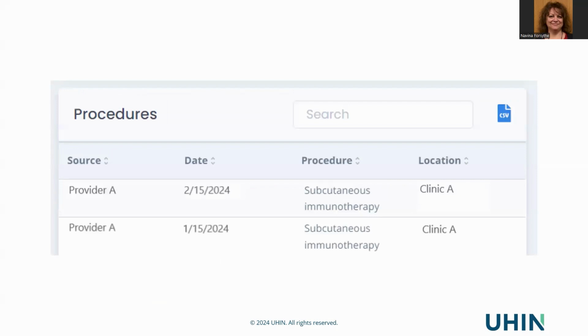The procedures card contains information relative to various types of procedures that have been performed on the selected patient. Users can search for specific procedures and download the list as a CSV file.